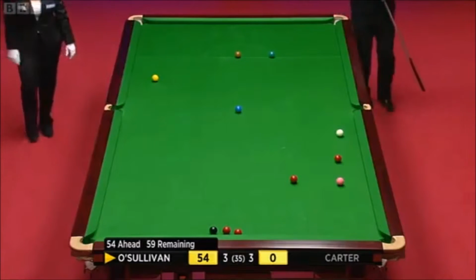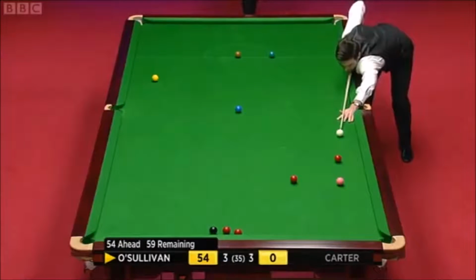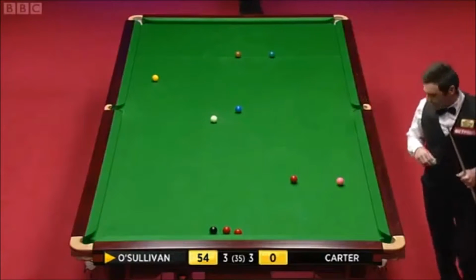38. Needs one more red. That one doesn't pass. Well, does it pass the pink? Maybe it just creeps by. It does. Superb. It really was superb.